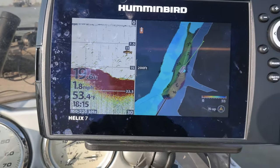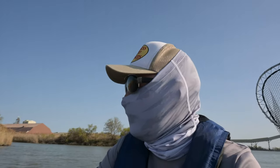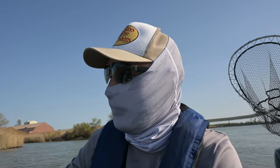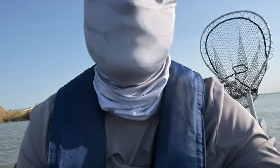Lots and lots of bait fish in here. Okay, I am going to set the camera down for a few minutes and I'm going to focus so that I can get myself a little bit more of a chart made up here and hopefully not run aground. See you in a few minutes.